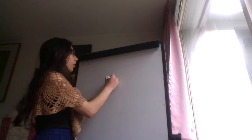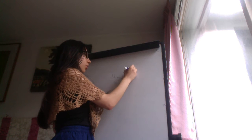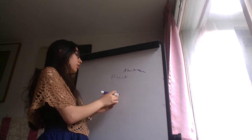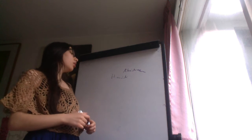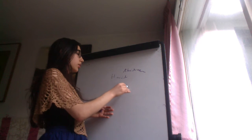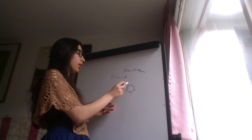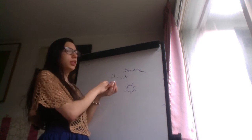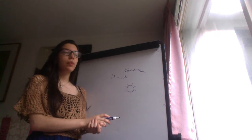Now we're going to see hairy cell leukemia, or tricoleukemia. This is a leukemia of mature B lymphocytes. The characteristic cell is a cell with finger-like projections, so it looks fuzzy. So for that, this is called hairy cell leukemia or tricoleukemia.